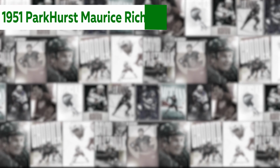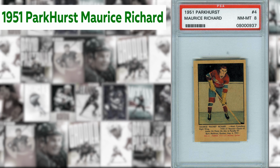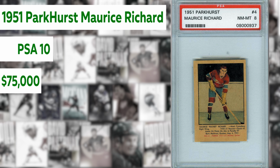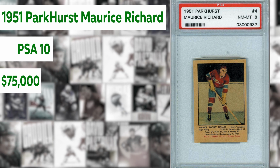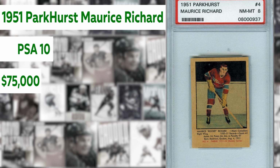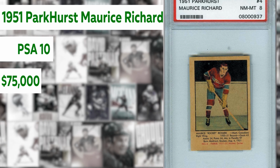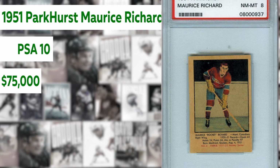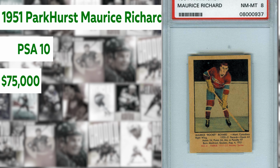Number 7. 1951 Parkhurst Maurice Richard. This card is graded as a PSA 10, and was sold for $75,000. This is an example of a rookie card from the 1951 Parkhurst issue, highly sought after by collectors. The card features Maurice on the ice in his Canadiens jersey as a right wing. It was sold at a heritage auction in July 2021.